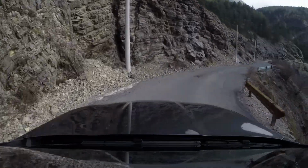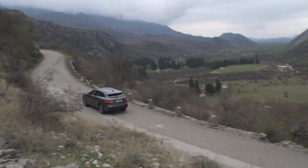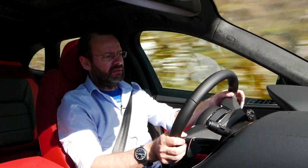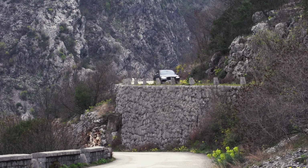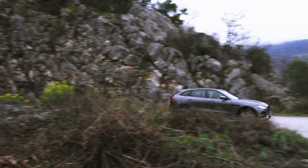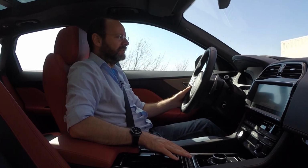Meantime, what is this like? Well, chassis control, body control is good actually. Control of body movements is good, and I haven't even got the adaptive dampers turned up to their racier setting yet, which I will do as soon as I find a straight piece of road, which on a road with 25 hairpins is not going to be very easy. Right, here we go. Pop that across into dynamic.